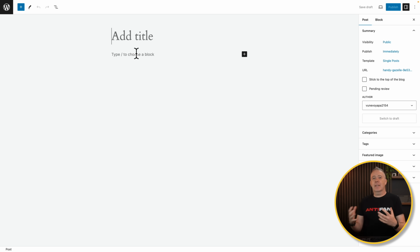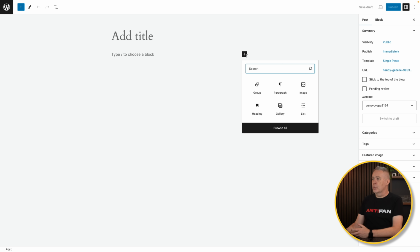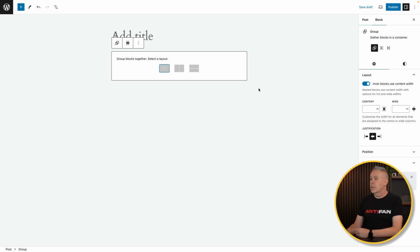Now I'm assuming that anybody that would use this would have some understanding of what a block even refers to, but let's take that aside. Let's click on the plus. Okay, so I can add things like groups, paragraphs, images, headings, and so on. So I understand what a paragraph and an image and so on is, but what's a group? What does a group do?